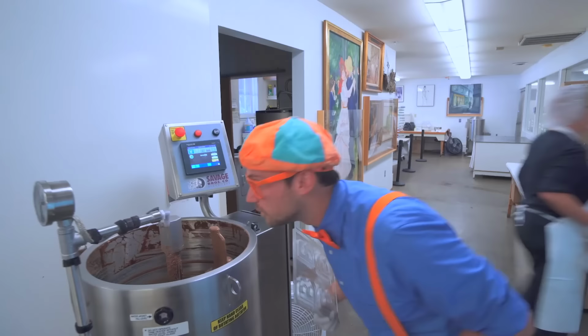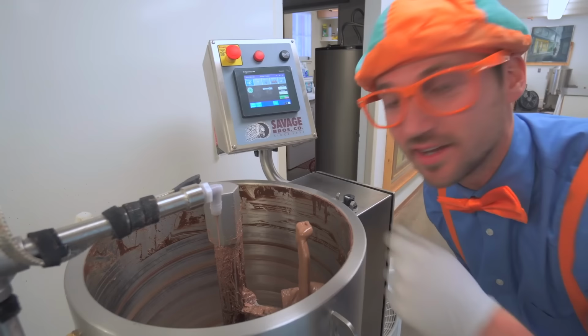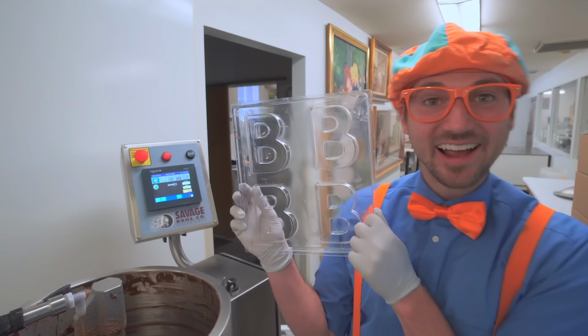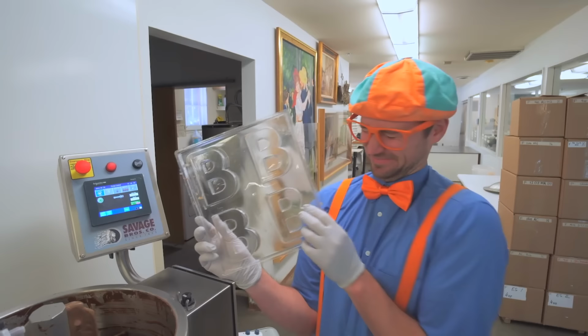Ooh, chocolate, chocolate, chocolate. I sure do love chocolate. Hey, look at it come out of the spout right here. Do you see? Whoa! And look at what I have. Ooh, a plastic thing that has some letters on it. Do you know what letter this is? Yeah, it's the letter B. Do you know someone's name that starts with the letter B? Yeah, my name does. Blippi.